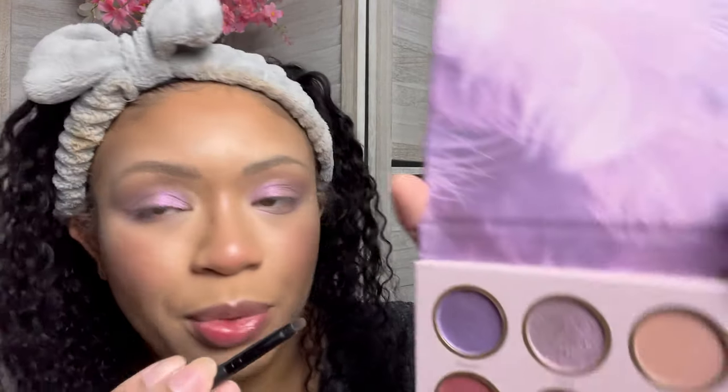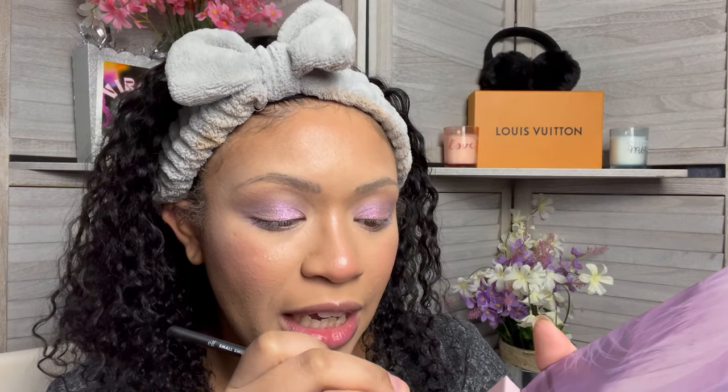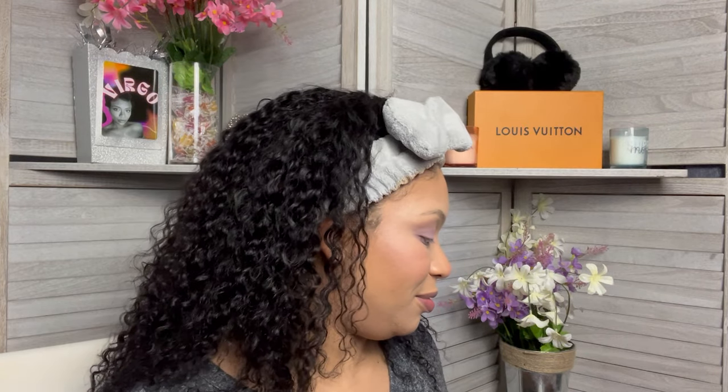I'm gonna attempt to put unicorn. Oh, it's called unicorn. I'm gonna attempt to put unicorn in my inner corner. Yeah, that definitely works for the inner corner. Everywhere else, usually it's the opposite, right? Usually the shimmers be shimmering, but for some reason the shimmers on this palette just aren't good. They're not performing well. It's patchy. It was very difficult to work with. I might have to give a pass on this. I don't know if this is that girl.